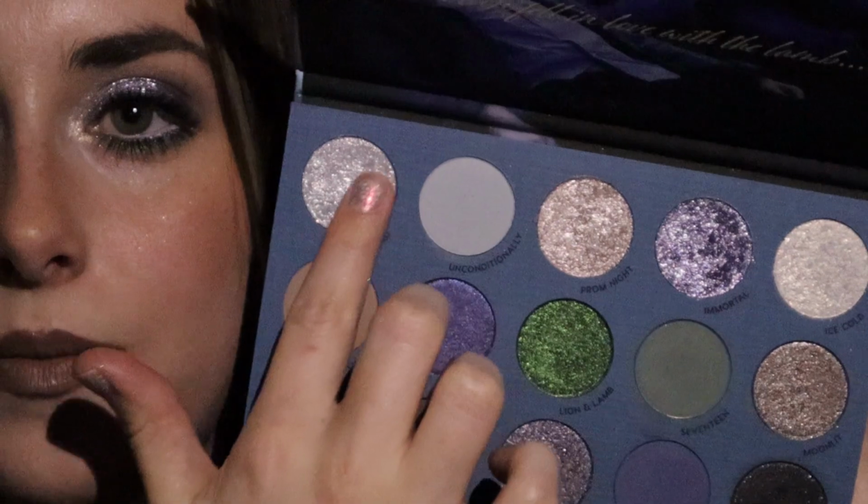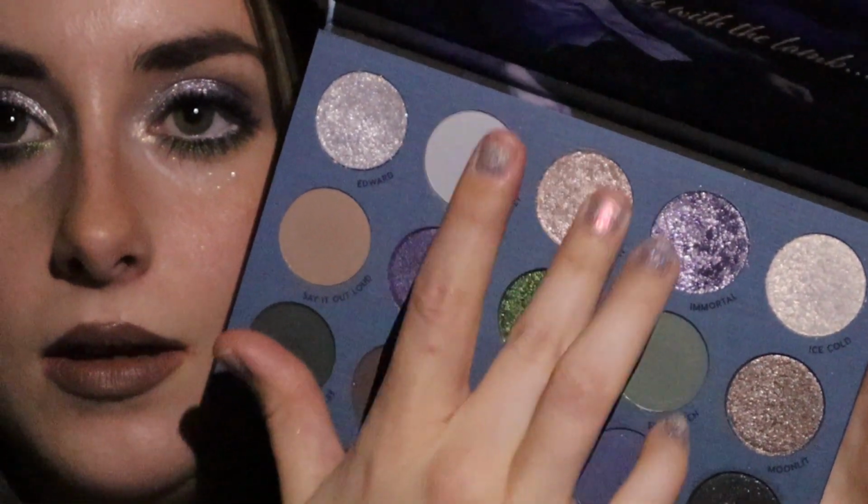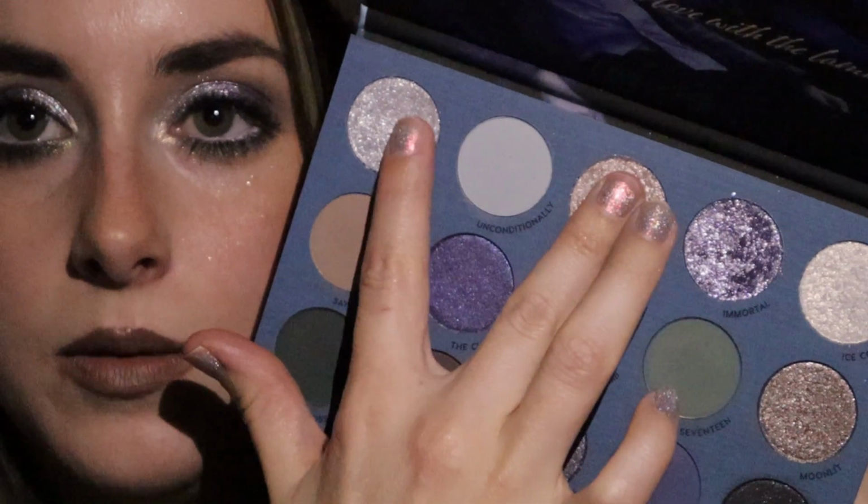So we'll do Edward, which is probably my favorite shade in the palette. It's a little textured, a little gritty, but nothing crazy. And then I'll do Prom Night right beside it so you can see them. This is just a shimmer. This one's the pressed glitter. Maybe you can see the difference.